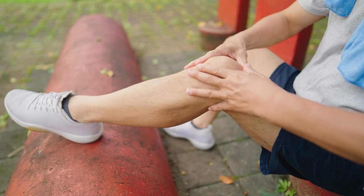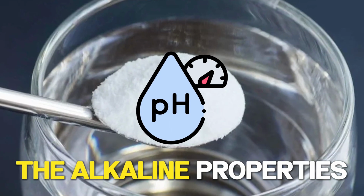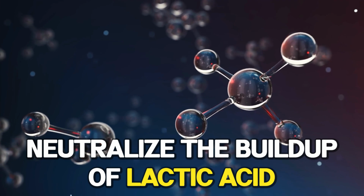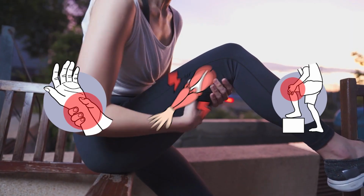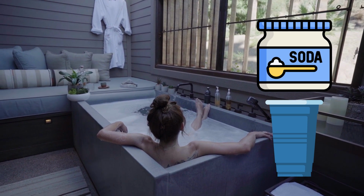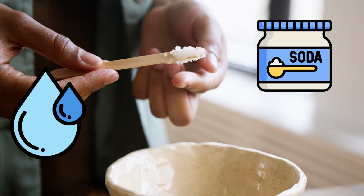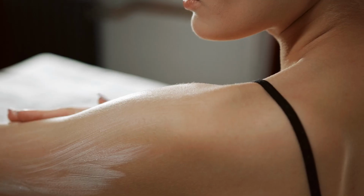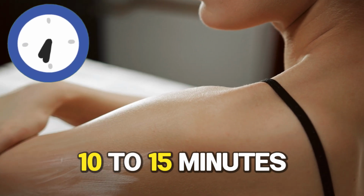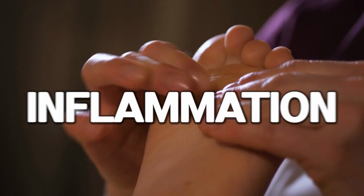At number 10, we have relieving sore muscles. The alkaline properties of baking soda can help reduce inflammation and neutralize the buildup of lactic acid that causes muscle soreness. To use baking soda, mix half a cup in a warm bath and soak for 15 to 20 minutes. Or mix baking soda with water to create a paste and apply it directly to sore muscles. Leave it on for 10 to 15 minutes before rinsing. This can reduce muscle soreness, stiffness, and inflammation.